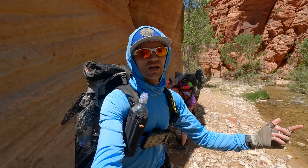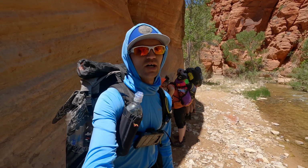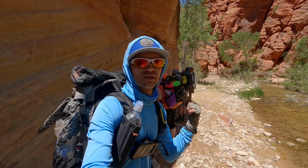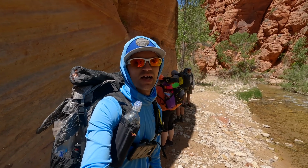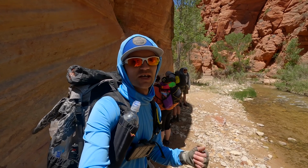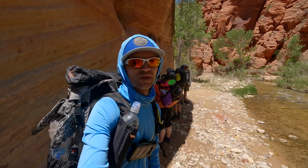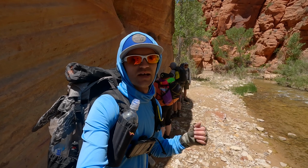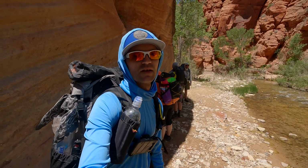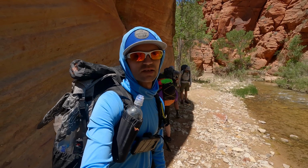All right, so we just came back out of Poverty Wash, and our packs are back on, and we're gonna head down the river here another mile and a half, and then we'll pull over for lunch. But between here and there, we've got a little bit of a waterfall to bypass through something called the Rabbit Hole. Not for the claustrophobic.